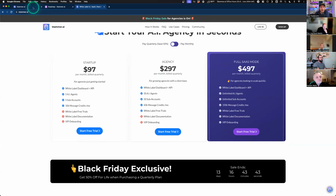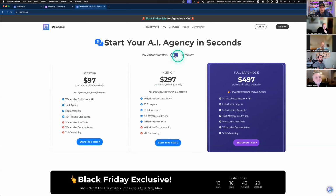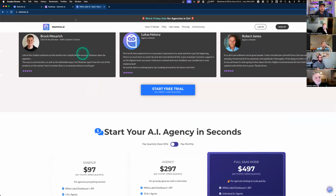And we also added a free tier as well, where you get one bot, one sub account, and 1,000 credits per month. But you obviously don't get some of the white labeling features. It's available for everyone today. We're going to keep this going until the end of the month, and then see how this works and go from there.